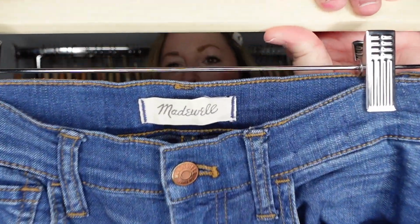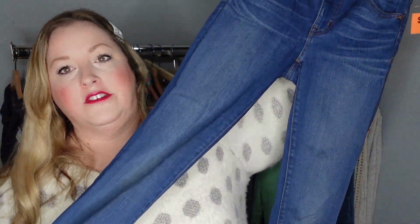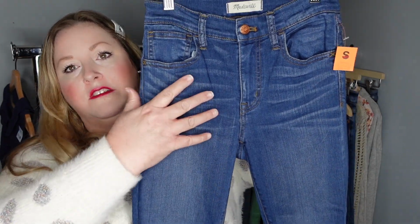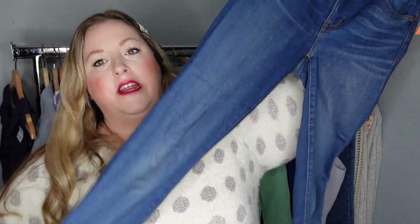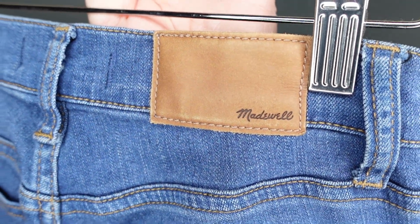Tried and true brand for me is Madewell, one of my bread and butters. This is the Roadtripper, which is a high waist skinny jean and a super, super stretch. These are in excellent condition. Check out that leather patch.